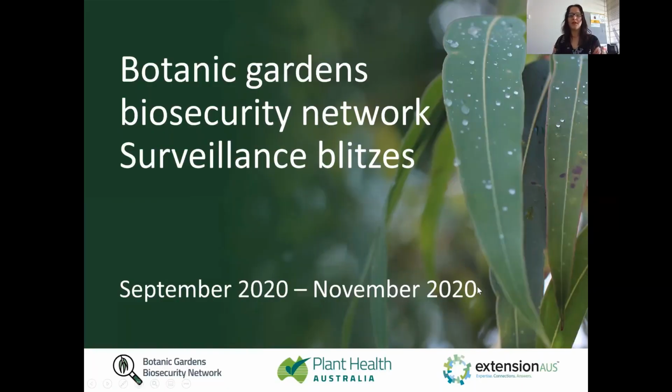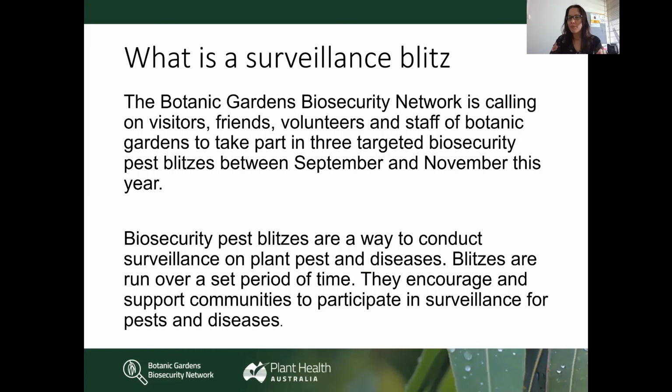The Botanic Gardens Biosecurity Network is actually going to be coordinating 3 surveillance blitzes, and these are to occur between September and November this year. So a little bit about a surveillance blitz. We will be calling on visitors, friends, volunteers and staff of Botanic Gardens to take part in these 3 targeted biosecurity pest blitzes.